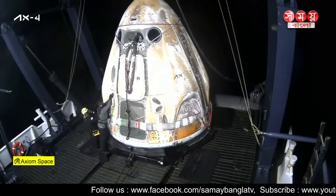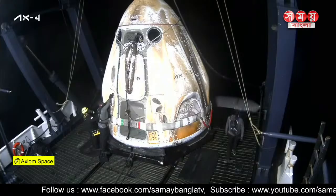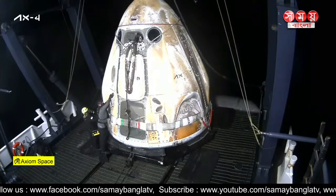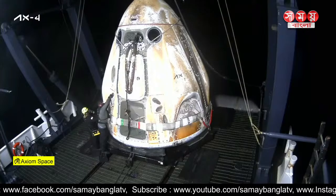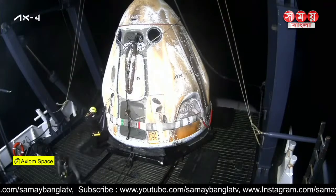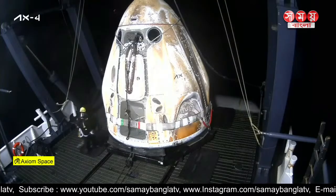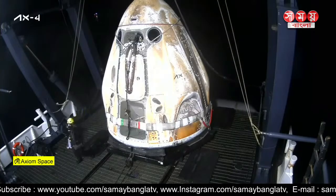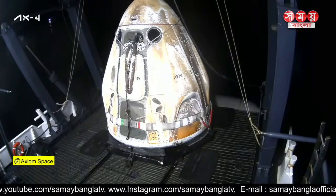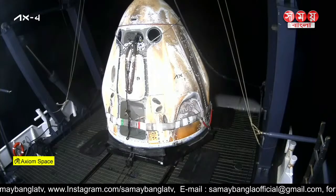The crew is preparing for translation. This is where that Dragon nest is going to move the spacecraft towards the deck, and that deck is going to meet the bottom of the Dragon hatch, and that'll enable the crew to egress, or exit, the Dragon spacecraft onto a platform on the recovery vessel. And again, the recovery crew looks like they may have finished safing the vehicle in preparation for that translation.